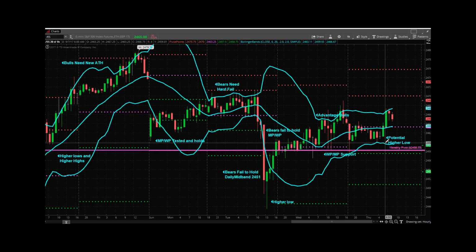We've seen a couple moves back to 64.5 off of some of this ECB news. But other than that, it's just kind of a steady move up to 67. It's kind of chopped around between 65 and 67.